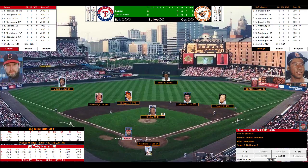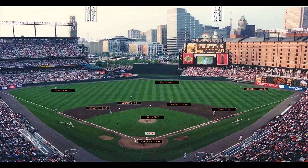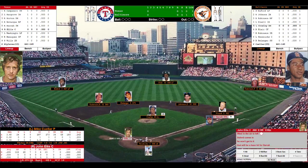The windup and the pitch by Mike Cuellar. And Hara rips a single into left field. So a leadoff single. Top of the second for the Rangers. Toby Hara, 7 out of 10 base stealer. 39% chance of stealing second base.